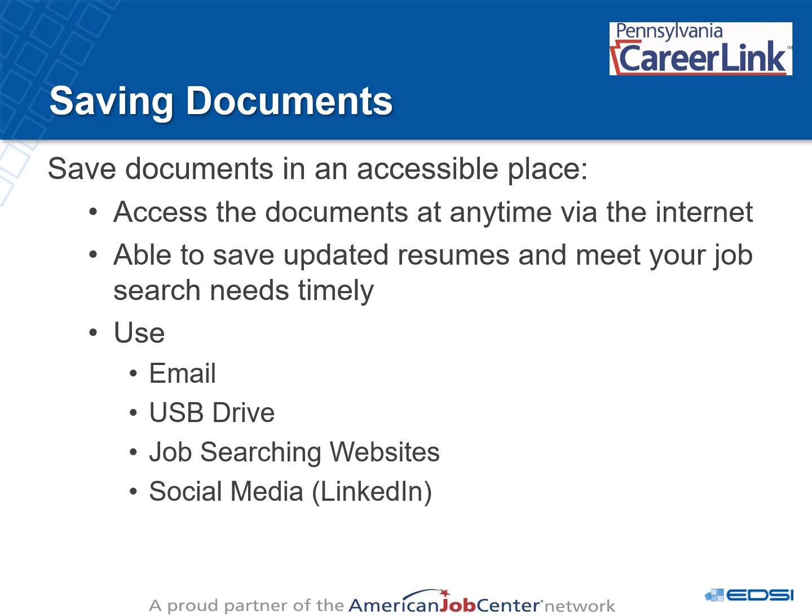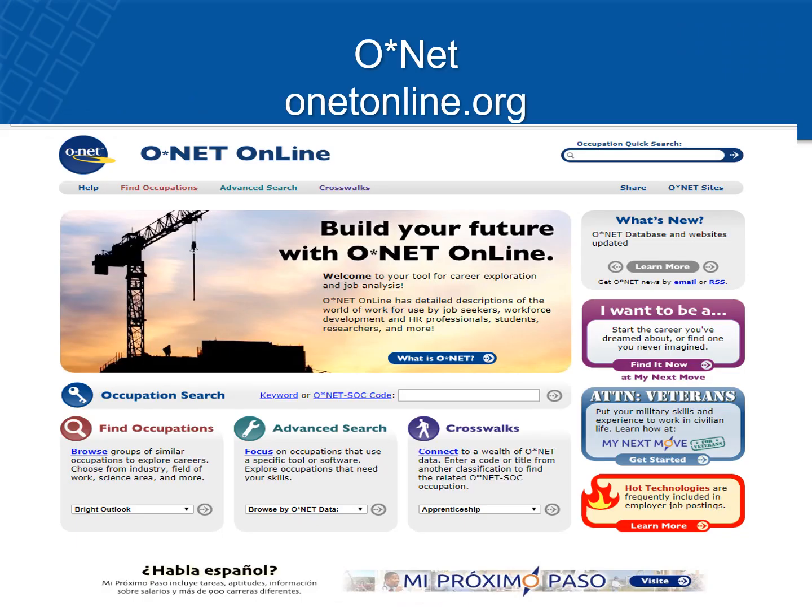But if you save it and update it in one place, make sure you save and update it in the other places as well. So if you have saved and updated your resume in your email, make sure you have updated it on your flash drive and your My PA CareerLink account, for example. And that way you can make sure you can access it at any time. You lose a password to one, no worries, you have the other ones that you can go ahead and reference.